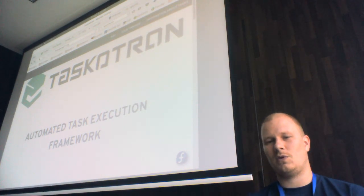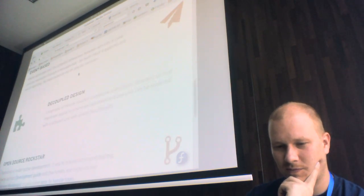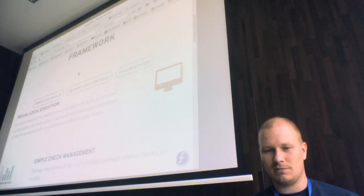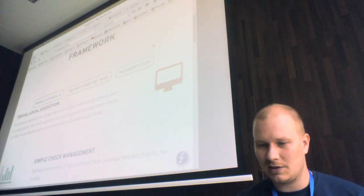You can also read about Taskotron on taskotron.fedoraproject.org. We have a very nice newly designed page where you can look at what it does and what you can do with it. There's some documentation and links to the tasks which were run.